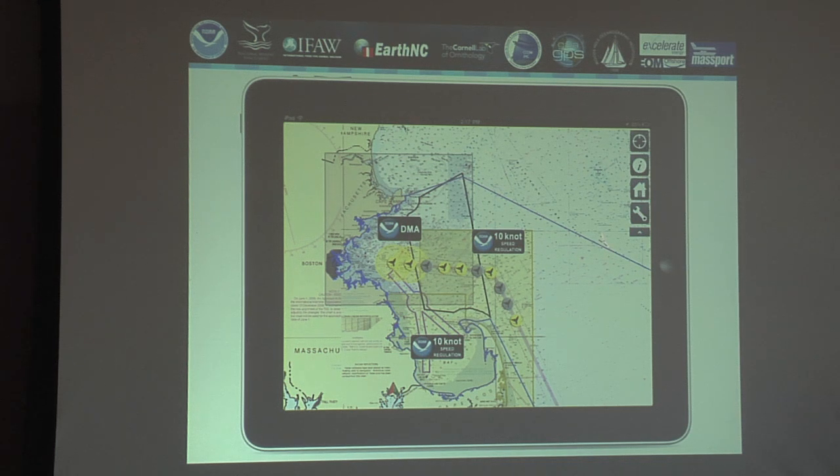This blue line here is the mandatory ship reporting line. So that's when they're supposed to cross that line. They're supposed to get information from NOAA and give information to NOAA. Now, with our app, when they cross that line, a little pop-up will appear that tells them what they're supposed to do or aids them in that.